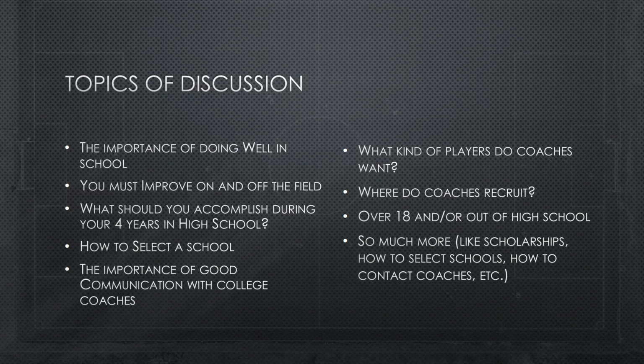And now, of course, where do they recruit? Where are coaches recruiting their players? And then things like, if you're 18 or not and you're out of high school, what's your next step? We talk about that. And then, of course, there's a lot more bonus things, and there's more than this here, but there's things like scholarships, how we're selecting the schools, how to contact coaches, importance of film, things like that. So there's a lot of good material in here.